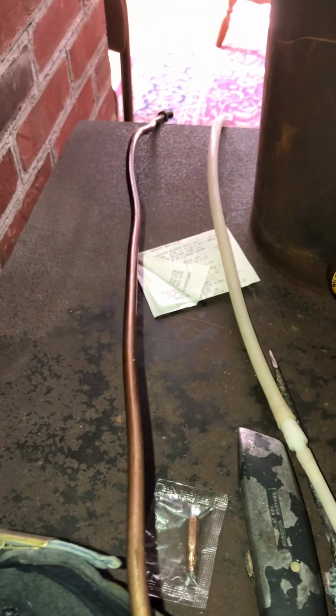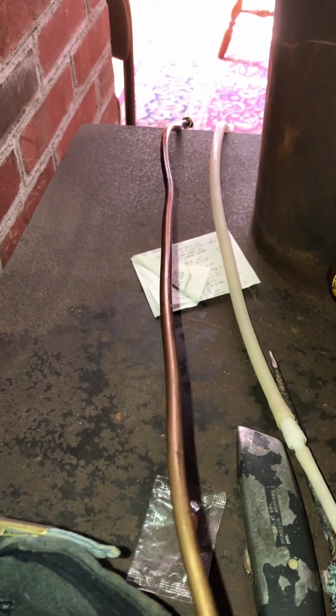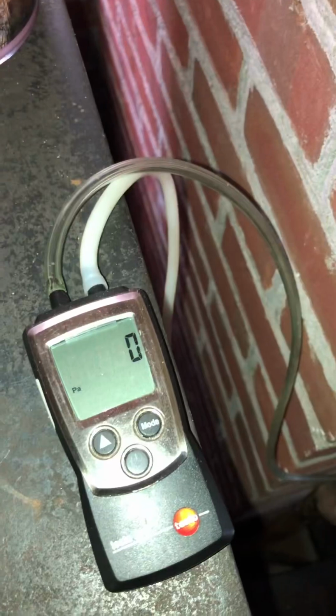Okay, so both the wand and the dead end of the tube and the envelope here are at the same spot, right? Showing 0. Now I'm going to put this down a minute.